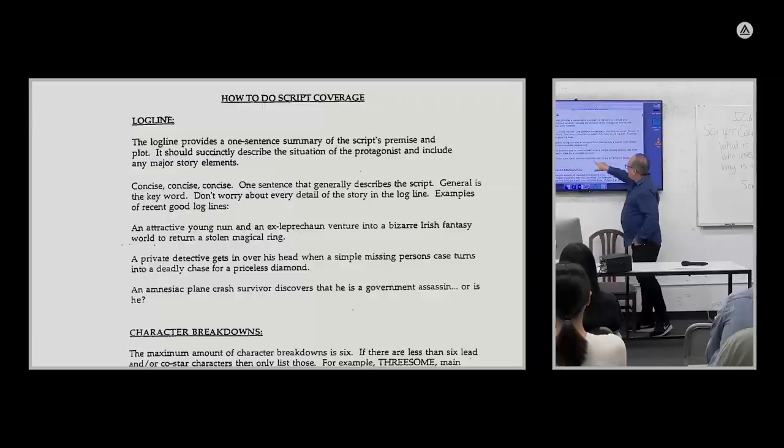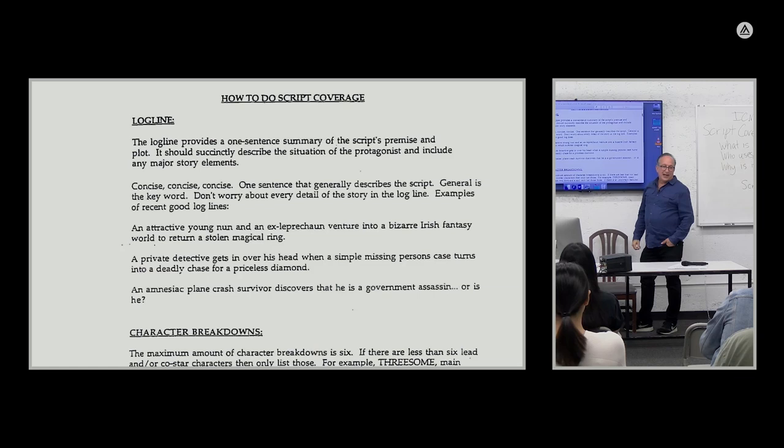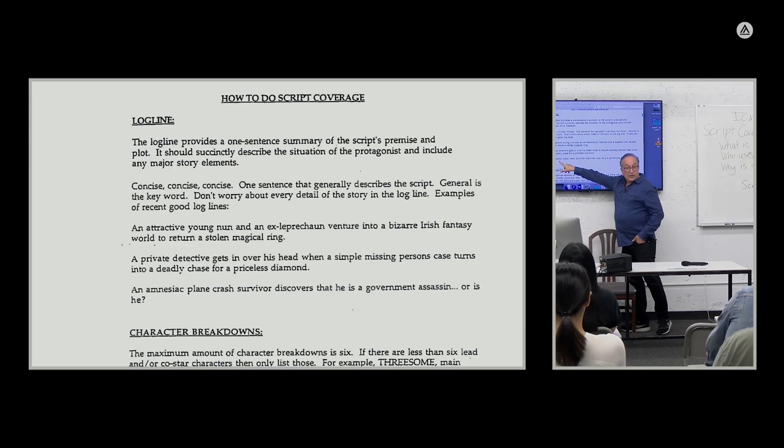Amnesiac plane crash survivor discovers that he is a government assassin, or is he? What if we started out with this? What would be the difference for you? A plane crash survivor discovers that he is an assassin. Okay? That's it. Really, it's not going to make me interested in getting this. Adding the word amnesiac is really important here, right? It means that somebody has amnesia, they've forgotten, all their memory is lost. So that's obviously going to play into it.